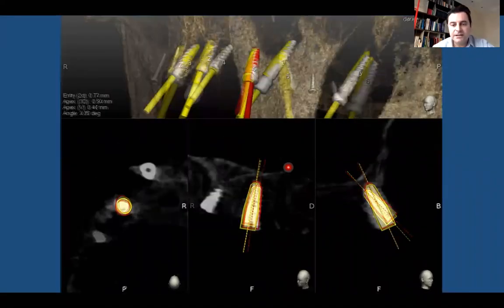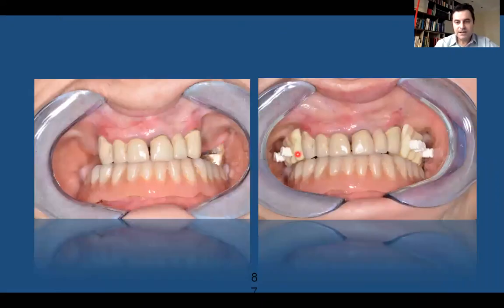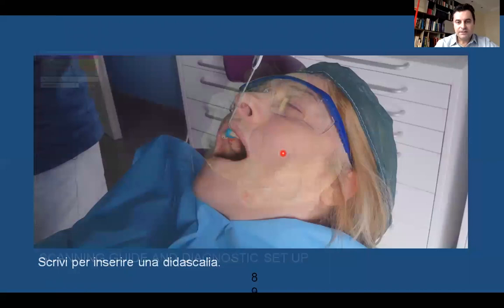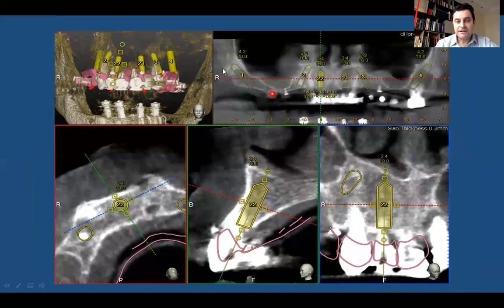Here there is another case in which I planned four frontal implants and two pterygoids. This is the setup, the CBCT, the planning. And then here is my first planning, because during the surgery, I changed the position of these implants. Implant marked here with the number 21.